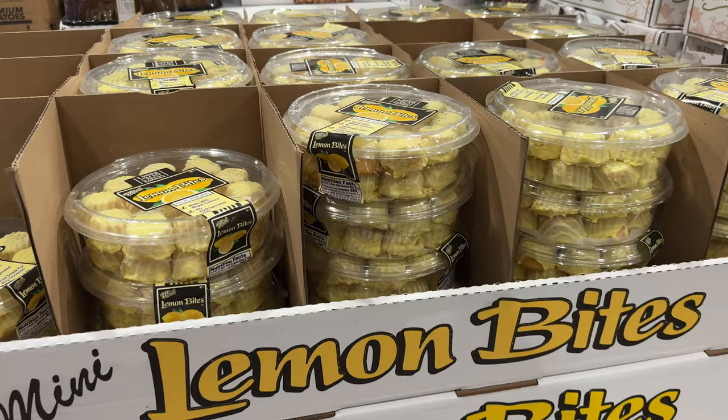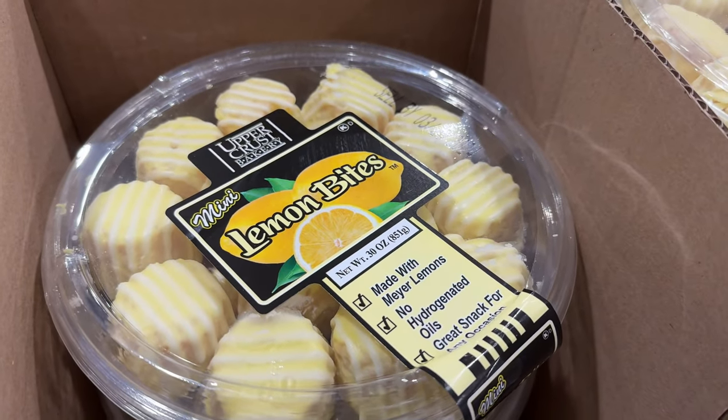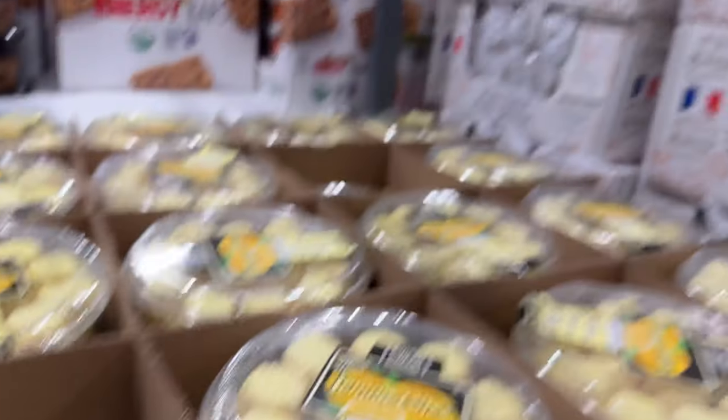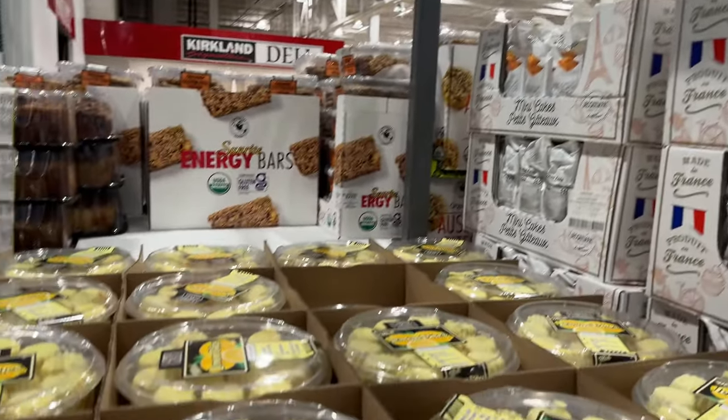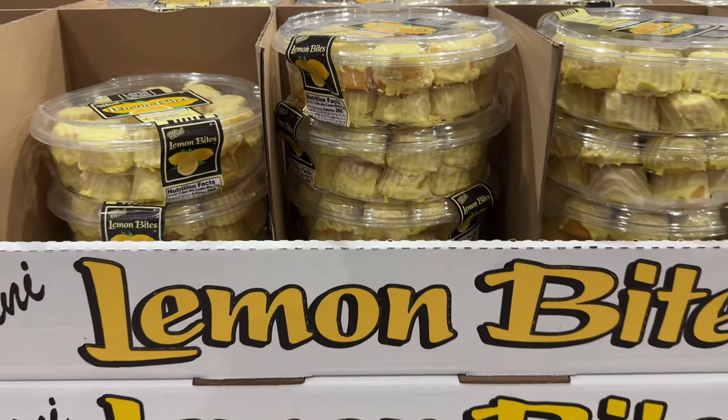Last up for food items today, this 30-ounce container of mini lemon bites for $7 are packed with lemon flavor. These have a very fresh taste to them. If you even remotely like lemon, make sure to give these a try.